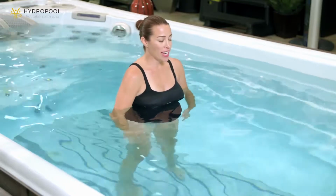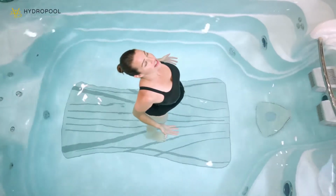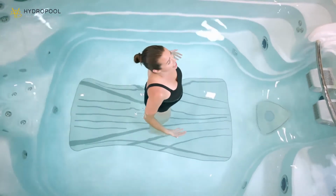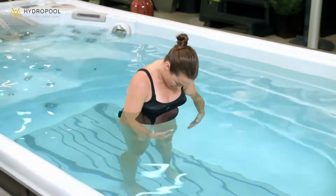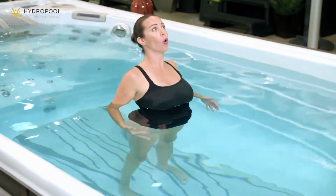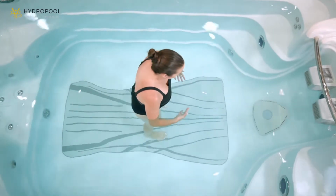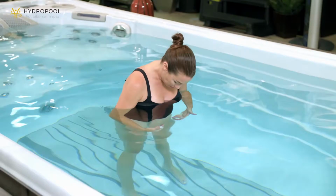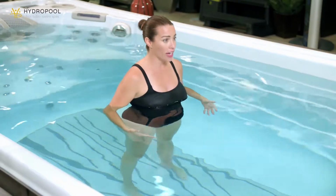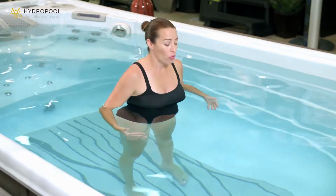We're going to take a nice big inhale, open up the chest, squeeze the shoulder blades, take your gaze to the sky. And as you exhale, you're going to round the back and tuck your chin to your chest. Inhale, open up the chest. Exhale, round the back, tuck your chin, maybe press your hips back a little bit behind you. Okay, a few more. Inhale, open up. Exhale, round the back.